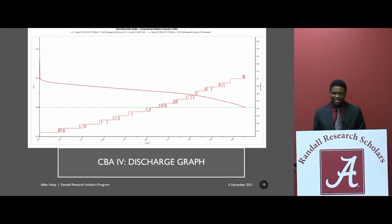Temperature slightly increases based on the amount of current that's being discharged. At higher temperatures, it gives off more heat. At lower discharge currents, it gives off less heat. That is what this gradual increase is over the time of the discharge.